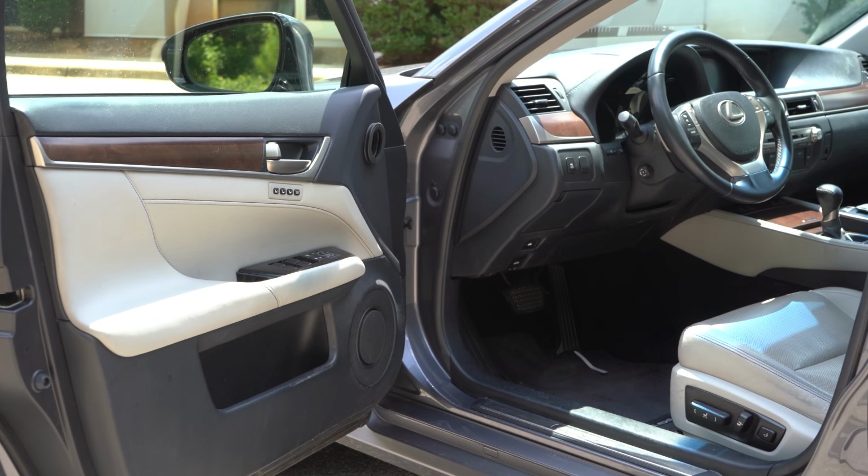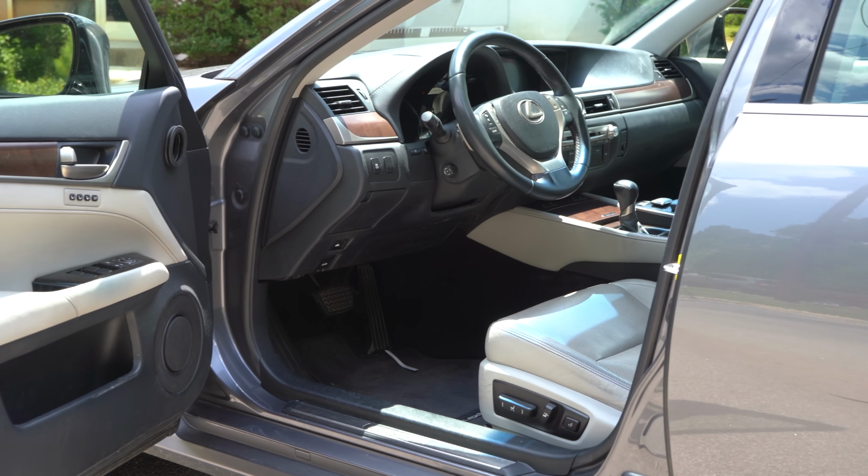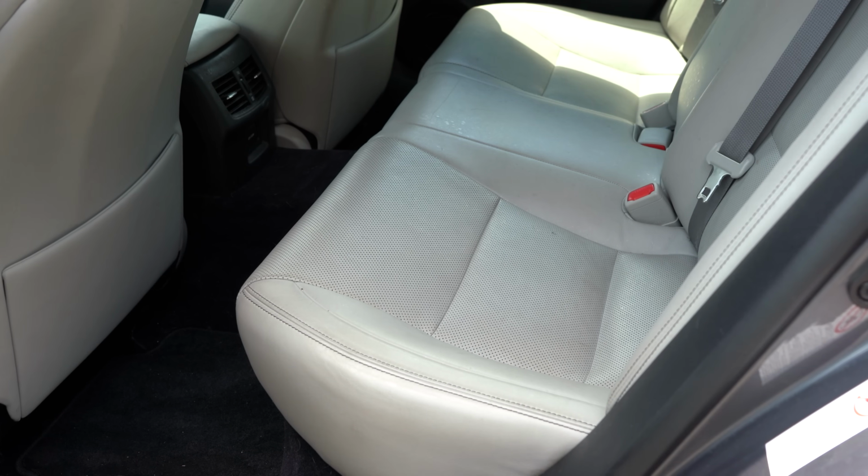Now, interior space. I'm going to first start off with the rear leg space with this car. So, yes, I fit. I'm 5'11". I fit in the front perfectly. The seating position is a slightly higher position, but again, I fit. It's not an issue at all. It's like a fishbowl driving this car.